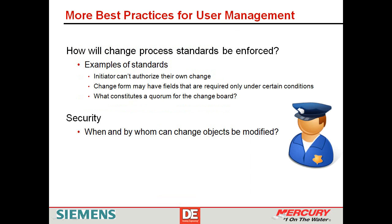Yeah, another consideration is the process enforcement rules and security within the system. For example, whether an initiator can authorize their own change, as a rule you might want to put in the system. A change form could have fields that are required only under certain conditions, for example, the different change classes. What would constitute a quorum on the product change board would be another thing to consider. And then from a security standpoint, considering at what point in the process and by whom change objects should be modified. Okay, I like what you said. The person who initiates the change cannot authorize his own change. It sounds like common sense to me, but I've seen some places where this does happen.